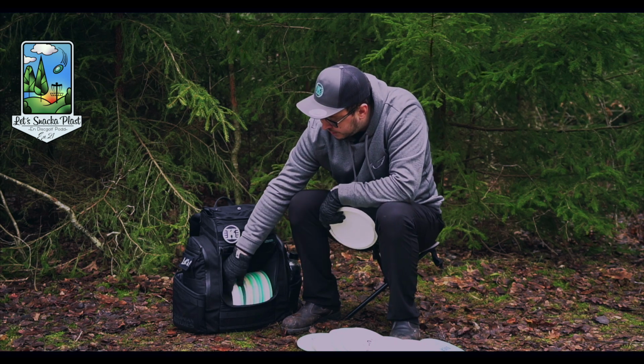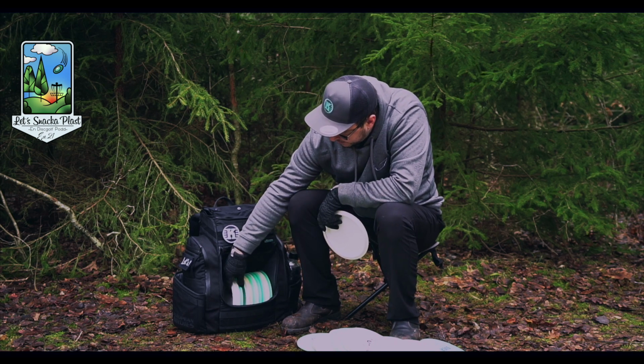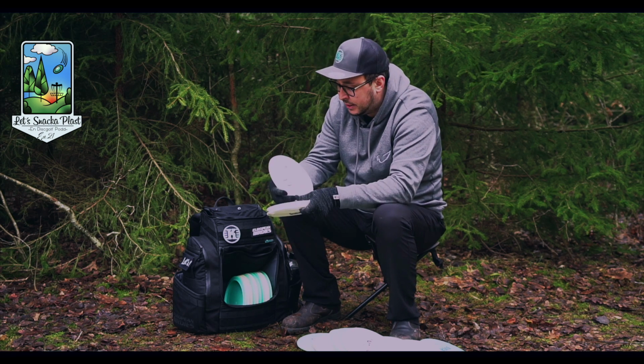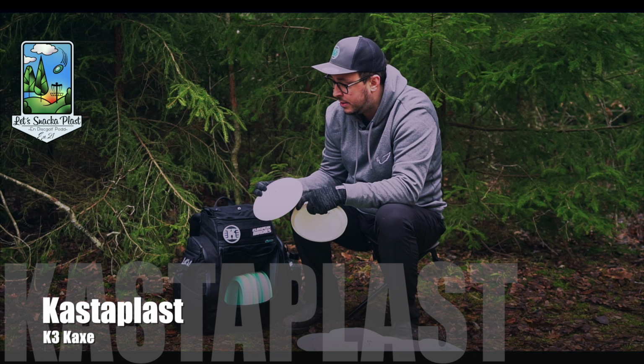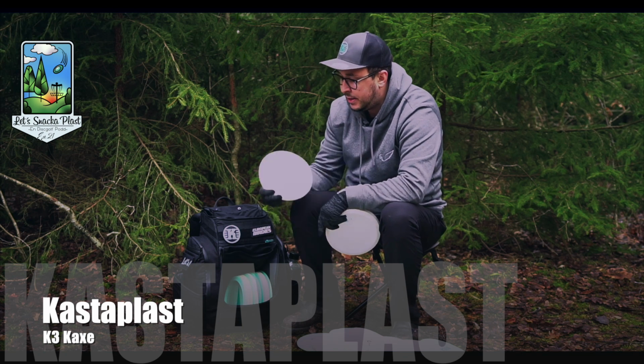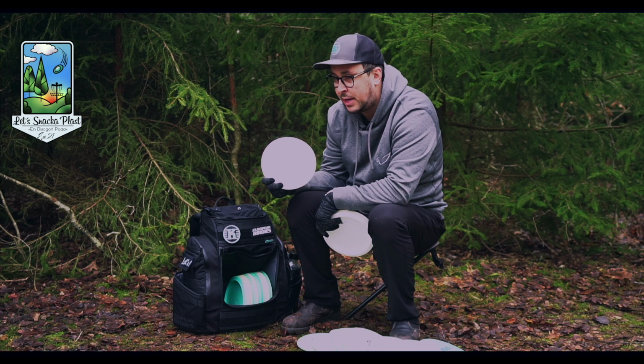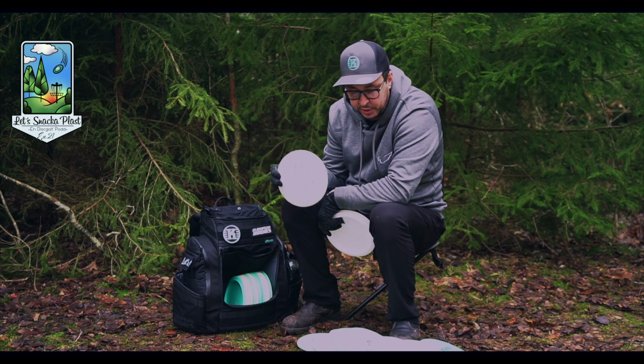And we venture into the mids even further, and we head into the Kaxe range. Kaxe. I have a K31, the cocky one. Love this one. Very straight flyer with a subtle fade. Beautiful.